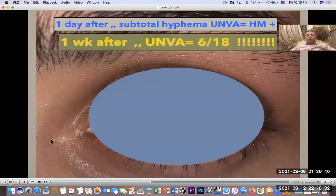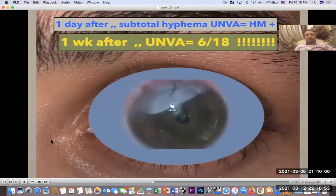One day after, there was subtotal hyphema, and the unaided visual acuity was hand motion, which was much better than the preoperative vision. And after 1 week, surprisingly, the hyphema resolved, and the patient could see 6/18. Yeah, it was very surprising for all of us.